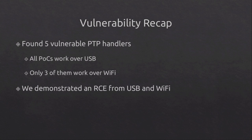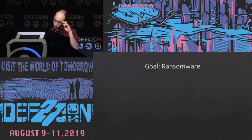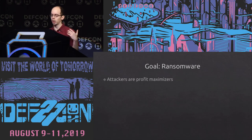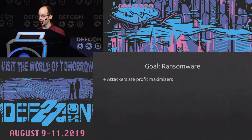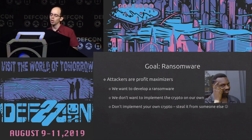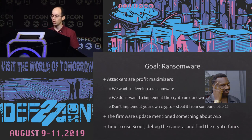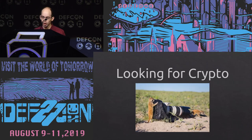Now that we've demonstrated the code execution over USB and Wi-Fi, the question arises, have you finished? And no. Our goal was ransomware. As attackers are profit maximizers, which is a good term for being lazy, we want to implement ransomware, but we don't want to develop our own crypto for it. You really shouldn't implement your own crypto. And why should you? You can simply steal the crypto from someone else. Canon already implemented crypto for their own firmware update, something about AES. So this time we can use our own debugger, search these functions, and hopefully use Canon's own crypto functions for our ransomware. Time to look for these functions.